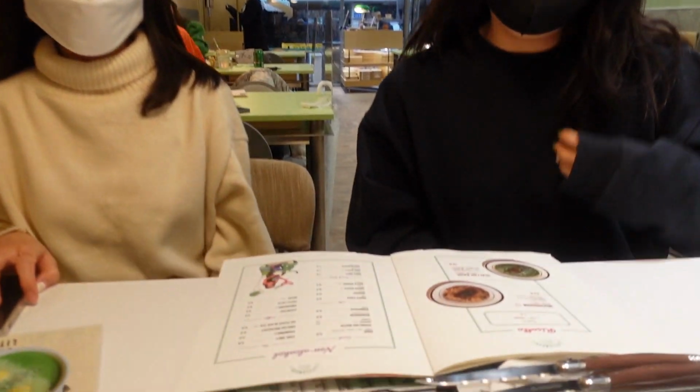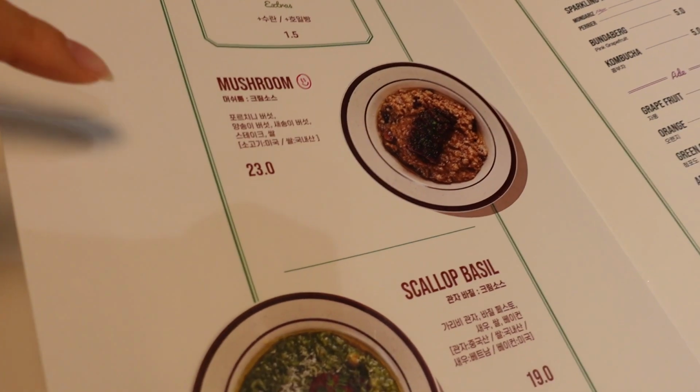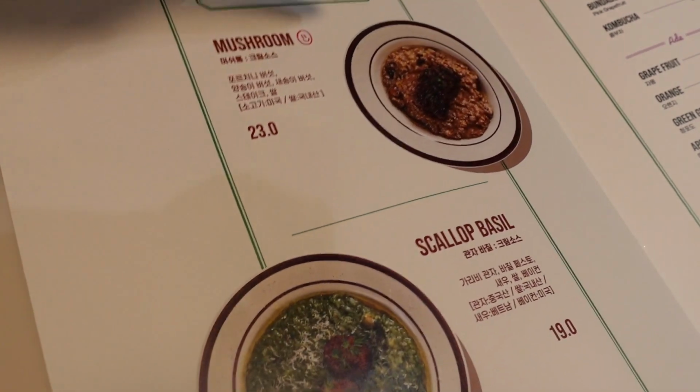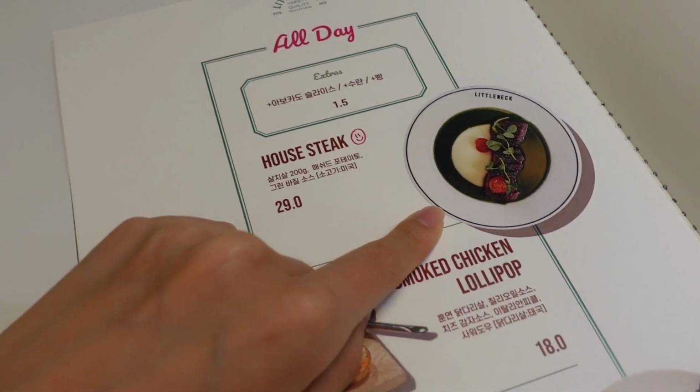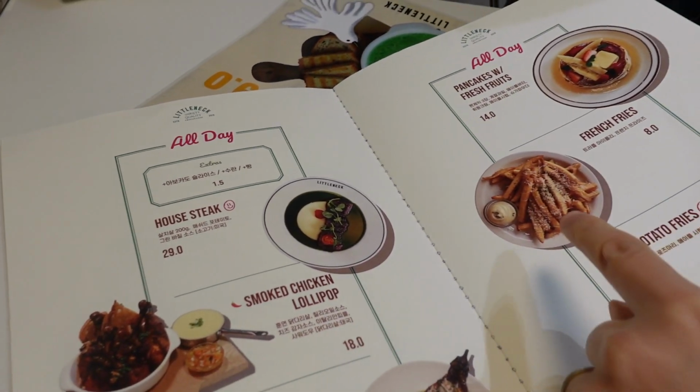So yeah, we're gonna have lunch at this cute place. Oh yeah, let's share. So we're gonna get the mushroom. What is this? Risotto. And then this. Oh, shall we get French fries? Right, French fries.